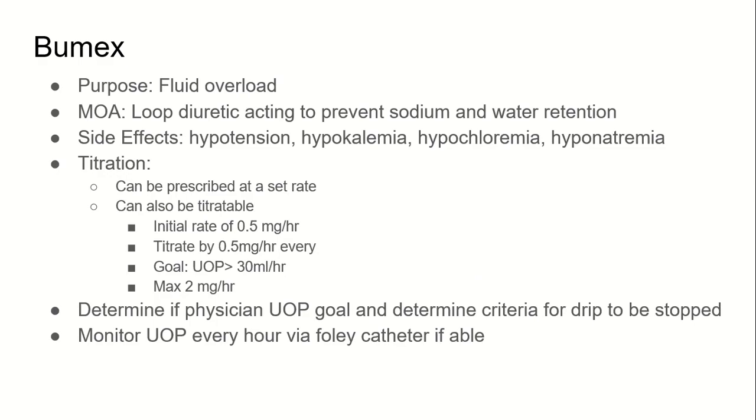Bumex is your next drip. This is given for fluid overload. Bumex is a loop diuretic, acting to prevent sodium and water retention. Side effects are listed there. Titration. This can be prescribed at a set rate, but it can also be titratable to urine output. Now, the standard protocol is for urine output greater than 30 mLs per hour. It does not state what the max urine output is, so you need to notify your physician.